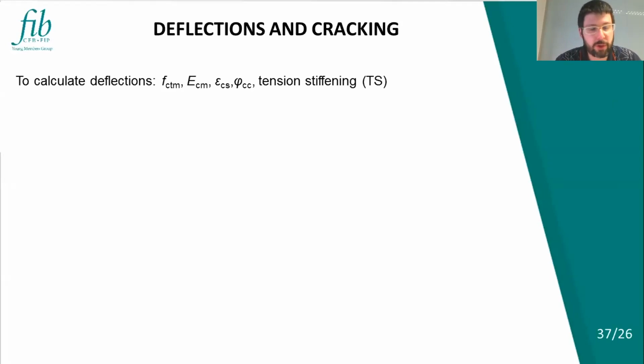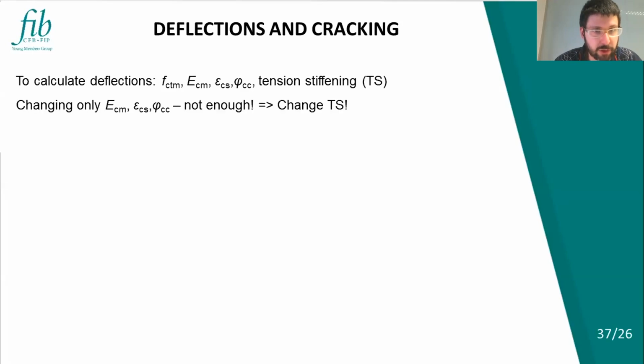So to calculate deflections, you need a lot of input parameters. You need material properties, which are your tensile strength, to know the cracking moment. You need your modulus of elasticity, shrinkage, and creep. But you also need something that's a structural phenomenon, and that's the tension stiffening. That's the contribution of concrete in tension between cracks. So all of these things can probably be different between natural and recycled aggregate concrete.